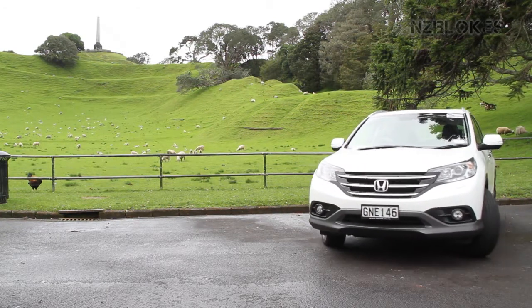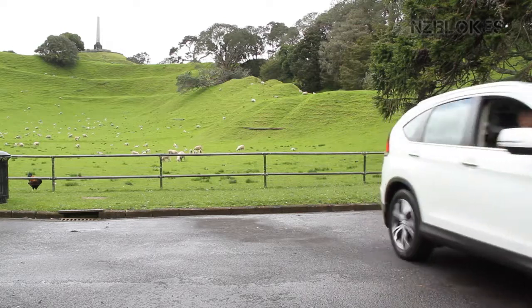So, as I said, this is the 2012 Sport CR-V. And this is the end model, which comes with leather interior, a 2.4 litre iVTEC engine, which produces 147 kilowatts of power and 220 Newton meters of torque. And it also comes with the 5-speed auto shift sport gearbox, which isn't very good.